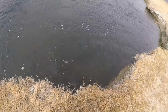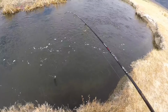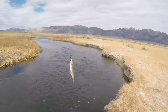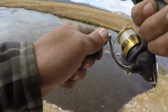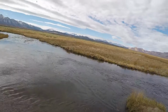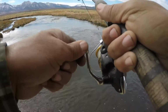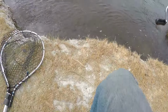Get the camera ready. We got a live one here. I can't believe he stayed on. Big rainbow deep in this hole. Was bouncing it off the bottom. He's not as big as the one I lost already, but if I can get this in the net, it'll be a good accomplishment. I barely got him.